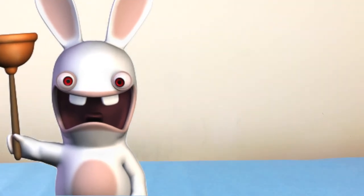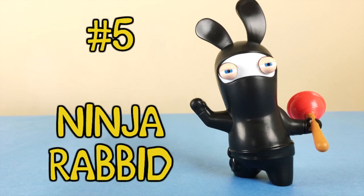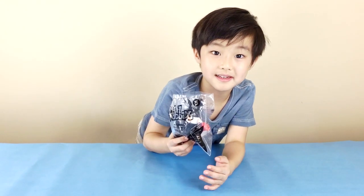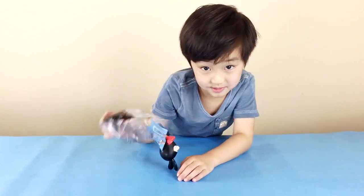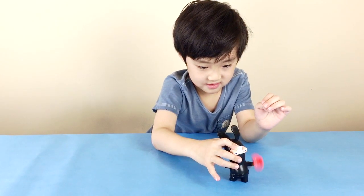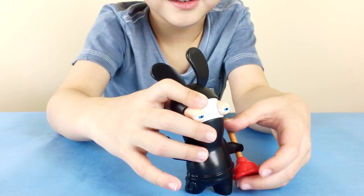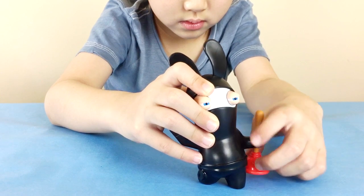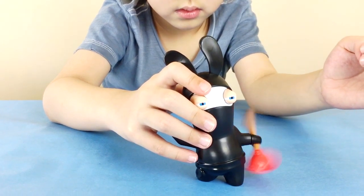Moving on to number five. This one is called Ninja Rabbit. This is my favorite. You gotta wind it up. Let's do that again. That was awesome. When you wind up his arm, hear the click, let it go and watch it spin.